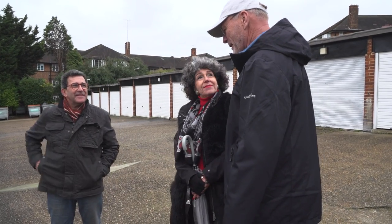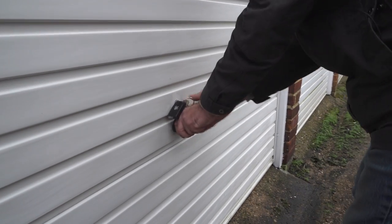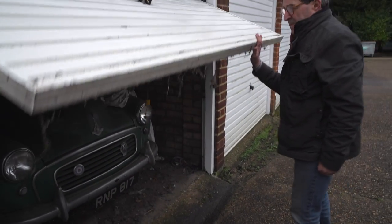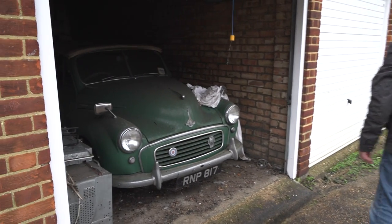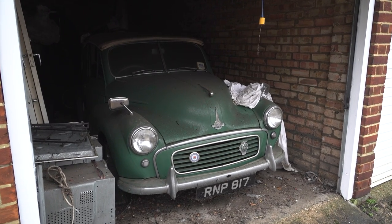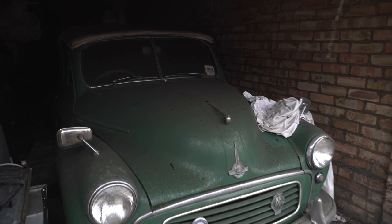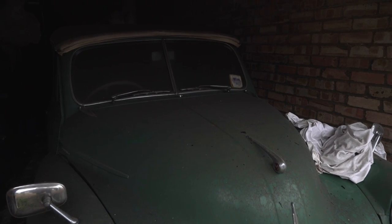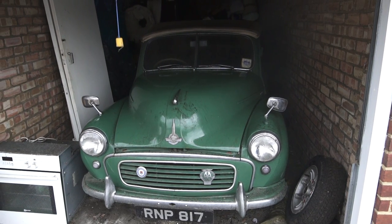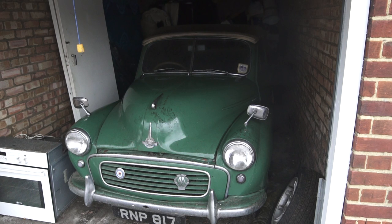Well, let's check Mabel out. So you haven't seen Mabel? I haven't seen Mabel in too many years. Hi, girl! Oh, my goodness, look at that. RMP 817, yeah, I'd forgotten that. So it's a split windscreen. Split screen convertible. 1956 convertible. So this was last on the road in 98. 98, that's an English plate. 22 years. 22 years. And it's been in here ever since.